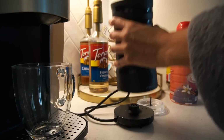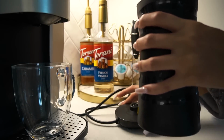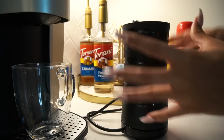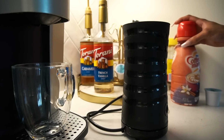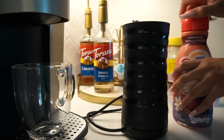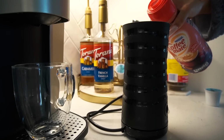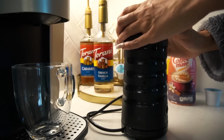And so I'll just put a little bit of syrup in here. I like to put the syrup in the milk frother because I think like the stickiness, I feel like it helps it froth up even more. So instead of putting it into the coffee, I put it in here. I don't know if it really does anything, but that's just how I do it. And then I just put a little bit of cream, just barely enough to reach the little whisk. Put the top on so it doesn't splash.